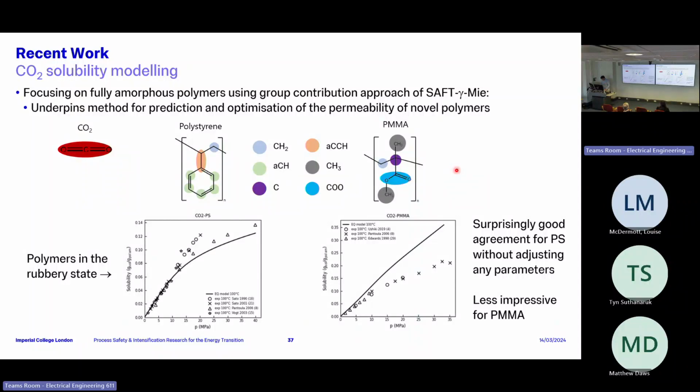Louis, at the back, is working on his PhD with Amparo Galindo and George Jackson in ChemEng and myself, looking at the modeling of solubility and diffusivity in polymers using the SAFT-gamma Mie equation of state. That allows you to predict solubility if you have the right parameters. And the nice thing about this equation of state is that it is a group contribution theory. So you can actually break polymers down into their constituent groups, CH2, aromatic CH, COO, and build up your polymer like that theoretically, and then predict solubility.